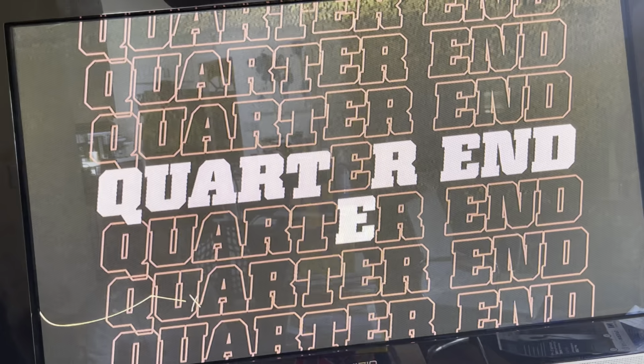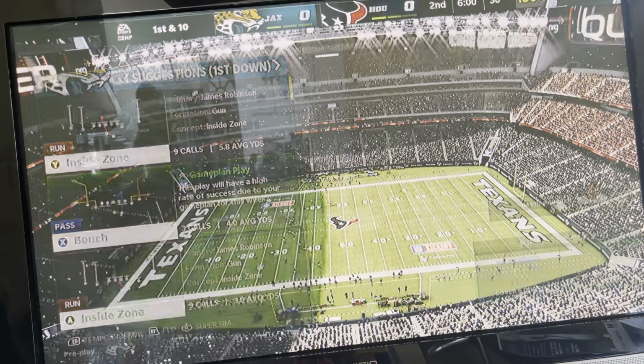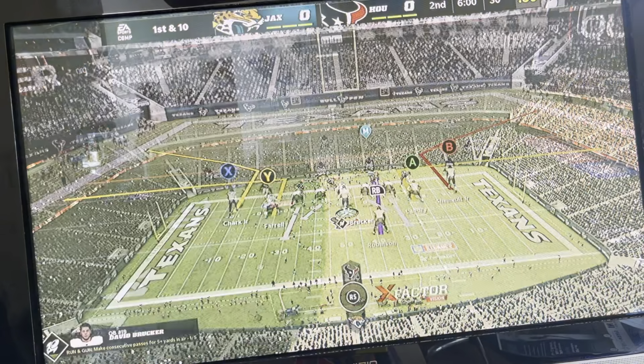Pretty solid start for the rookie here on this first drive, Charles. Able to have some confidence, stepping back into the pocket, move around a little bit, find open receivers, and deliver. That just means his confidence is going to continue to grow because he's getting more and more comfortable with each completed pass.